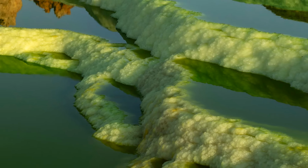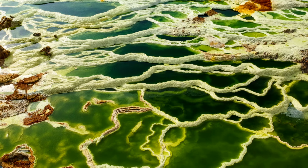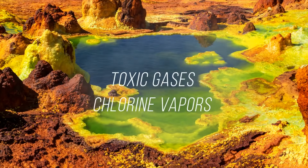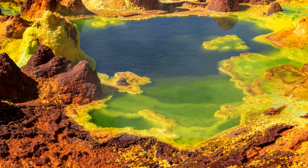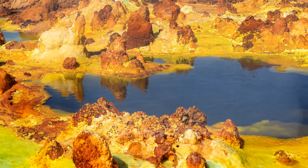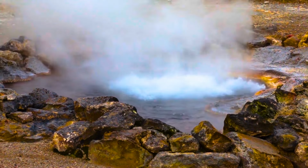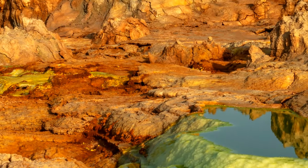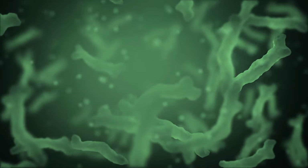The salt from the lakes reacts with volcanic minerals, making bizarre figures that look like the backdrop of a sci-fi movie. Toxic gases and chlorine vapors rise up from the lakes, making it one of the most dangerous places on Earth. You need a gas mask to survive, but life always finds a way. There are living things here, even in a lake so hot that the acidic water actually boils. Microbes live happily in the lakes and surrounding rocks. If something can survive here, who knows?